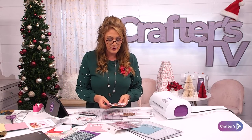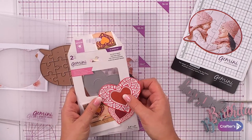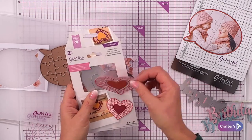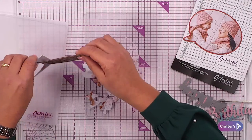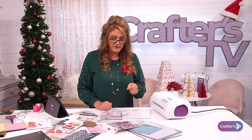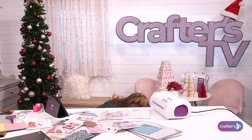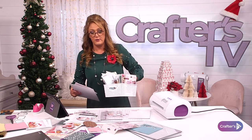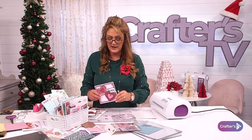There are also double-sided dies that you can put through your Gemini, all your electronic Gemini Machines, so that you can be cutting out multiple elements all at once. You can be cutting all your fabrics, everything you want to. But this is just a very, very quick overview of what you can do with your Gemini Machine. I have some lovely samples here showing you those dies. I wanted to just show you these double-sided dies and what you can do with them.